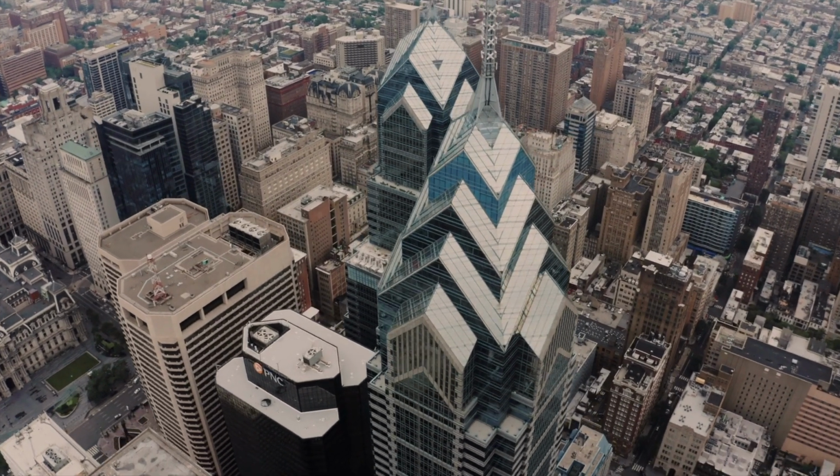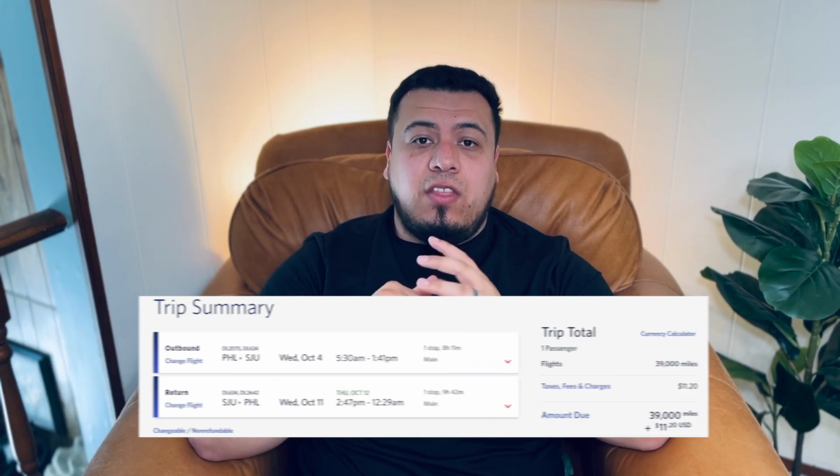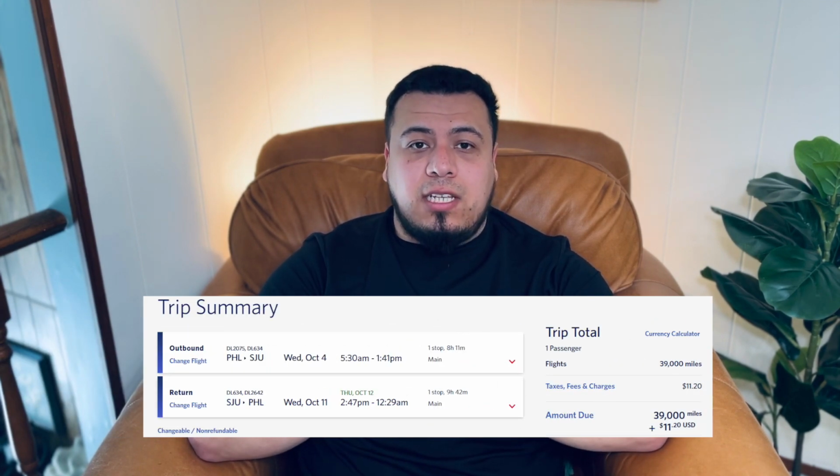So we're going to be flying out of Philadelphia, Pennsylvania on October 4th and flying out of Puerto Rico back to Philly on Wednesday, October 11th. Now we're looking at the price that this round trip would cost us. It would be $372. Ouch. However, if we look into booking this with points and miles, we would only have to pay 39,000 miles plus $11.20 for taxes. So this is going to be a pretty straightforward search.